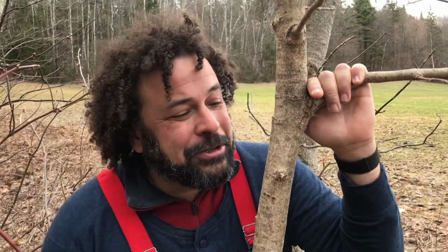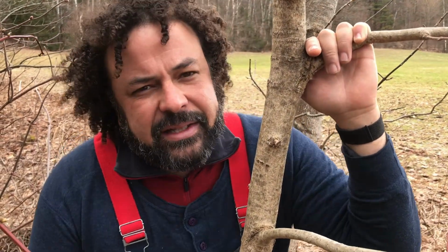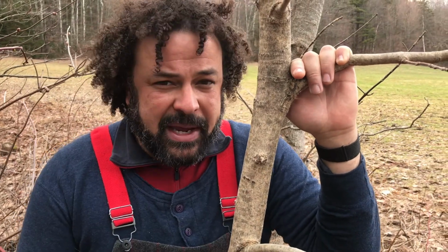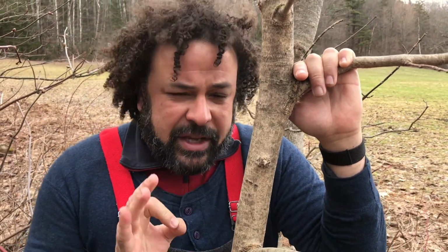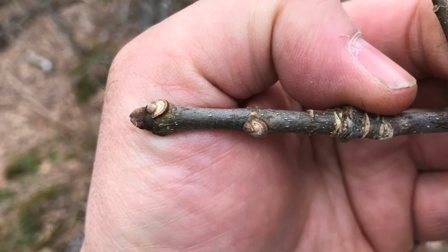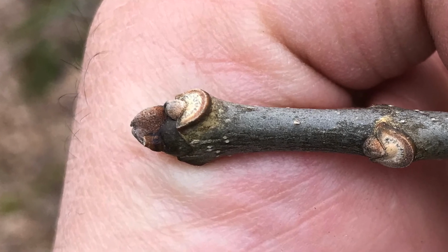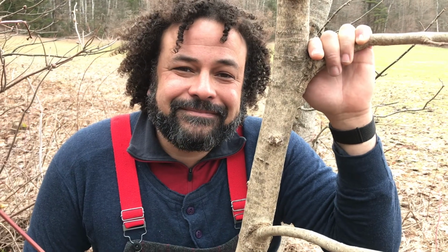Like a lot of our trees, ashes look very different when they're young than when they get older. And when they're young, their bark is fairly smooth and not that easy to tell apart from some of the other trees like the maples. However, the easiest way to tell an ash apart from all the other trees in our forest is by looking at the leaf scars on the twigs where the leaves fell off last fall.